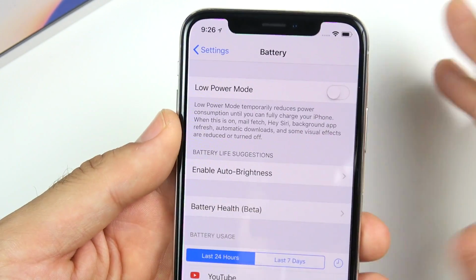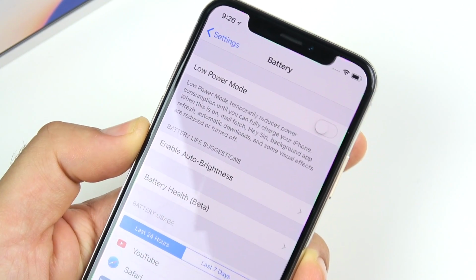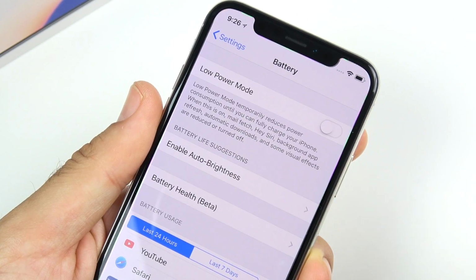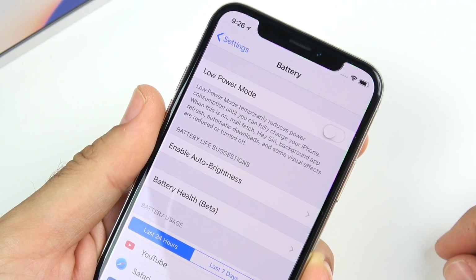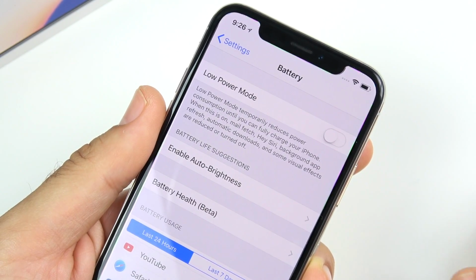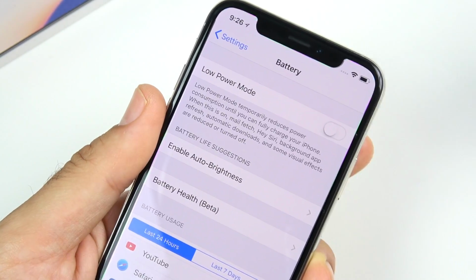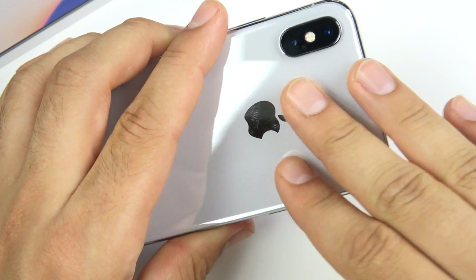But at the same time, if you use a lot of media apps and things like that, it's still not going past a full day. If you're going to be doing a lot of YouTube video watching or Netflix, you'll still need one of those little external charging battery packs for this. So moderate use, easily really good battery life. Heavy use, you might need to top up by the end of the day on the iPhone 10. That's been my experience so far.